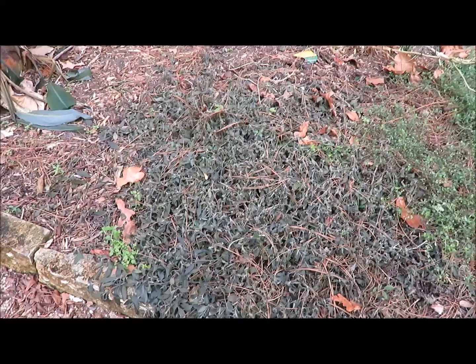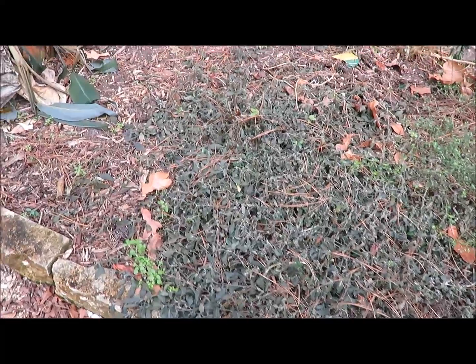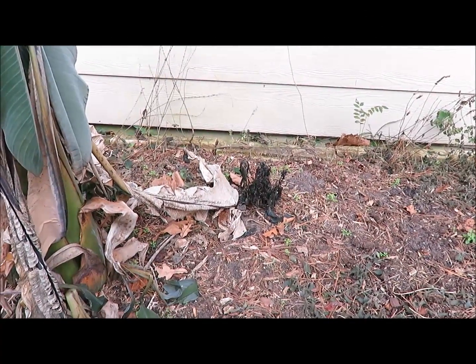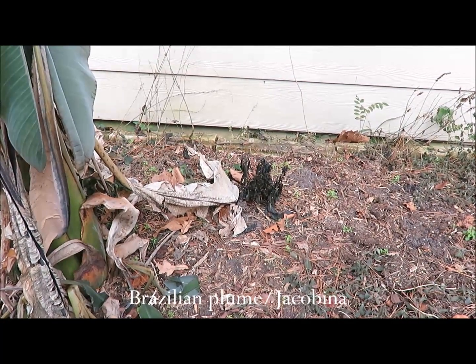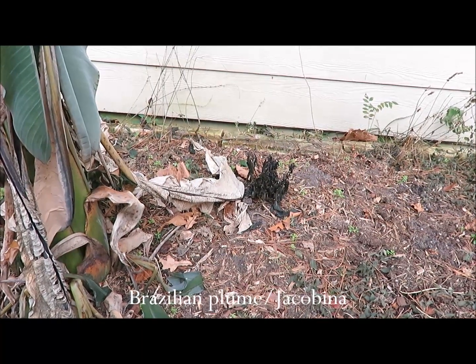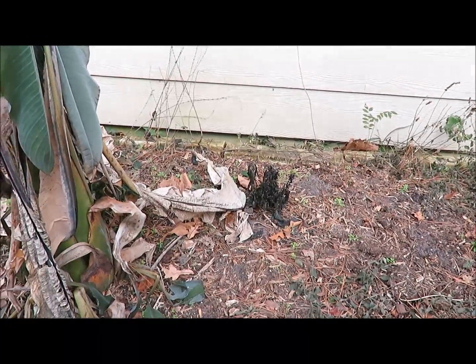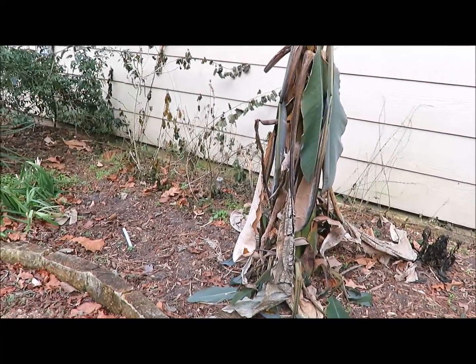So this is Carolina Ruellia. I have never seen it like this. It has tolerated light freezes beautifully before. This is like a Brazilian flame plant or something. I can't think of the actual name of it now. It looks like the stems are kind of green, so I'm just going to leave it. I'm going to leave a lot of things for another week or so and see how they look.